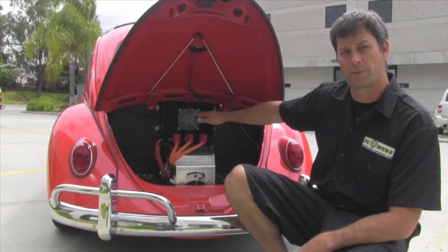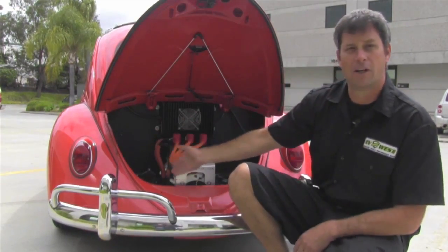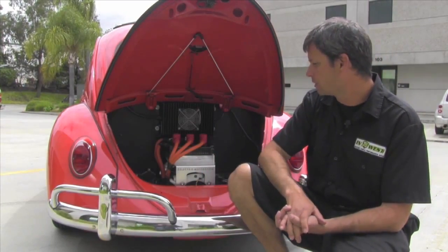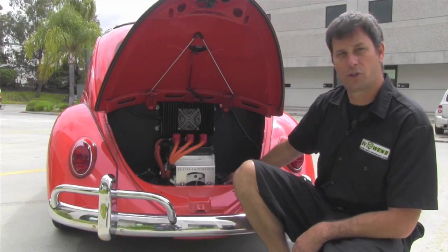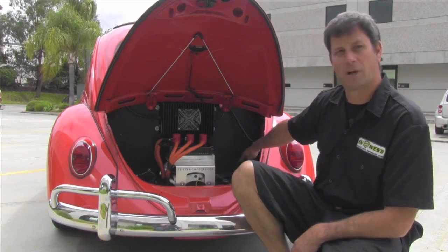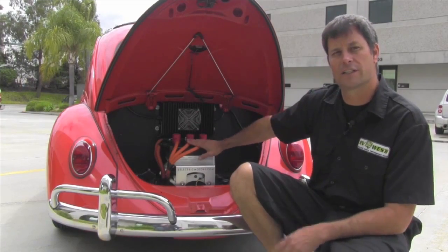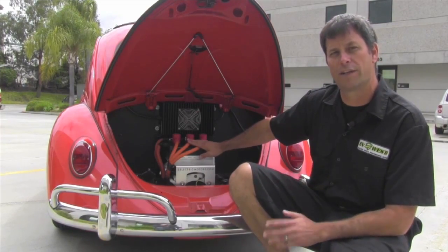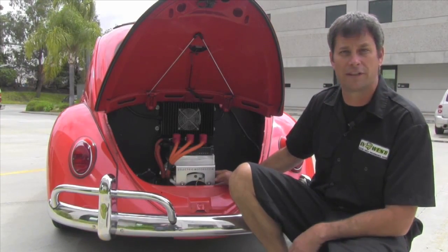This conversion is equipped with a level 2 J1772 charge port right here, so it's nice and accessible for the customer. We have our DC converter over here in the back corner, and then we have our liquid cooling, our radiator vents, and our pump and reservoir over here. And that liquid cools our Curtis 1238-6501 controller with our AC50 AC motor underneath it.